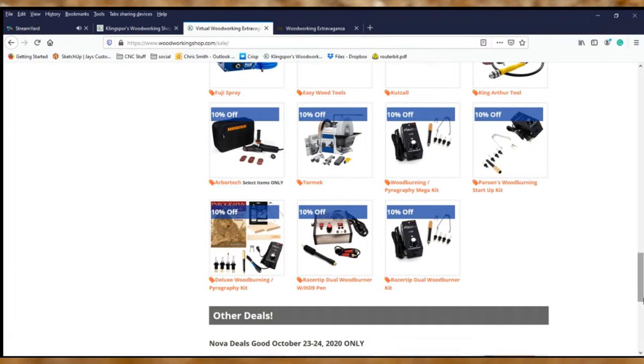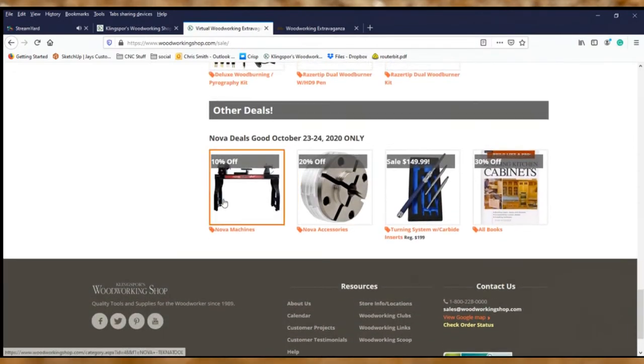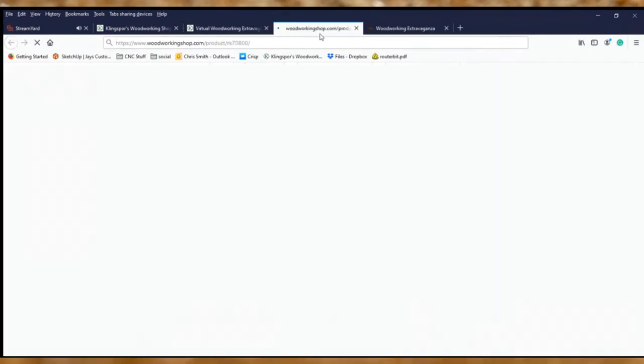Wonderful. What about some other deals? Look at these. I've got 10% off certain Nova machines and 20% off Nova accessories. We've got a really good deal on this Rycon turning set with the carbide tips. Very, very good price on that. Do me a favor and click on that one, please. How about I open it in a new tab? That'd be just fine. Yeah, we'll do that.